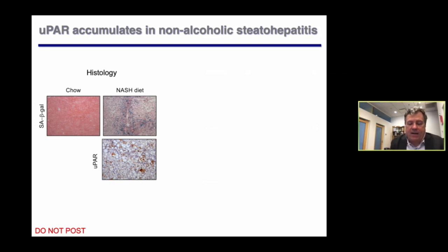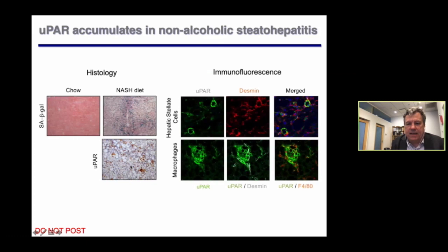We confirmed that, in fact, mice given a high-fat diet that causes NASH show accumulation of senescent cells. Many of them are UPAR positive, and we characterized these cells, and we previously showed that hepatic stellate cells are a prominent senescent cell type in fibrotic livers. But we also noticed in this model, much more than the CCL4 model, that there also were UPAR positive macrophages. Remember, this is the one normal cell type where we see UPAR substantially expressed.